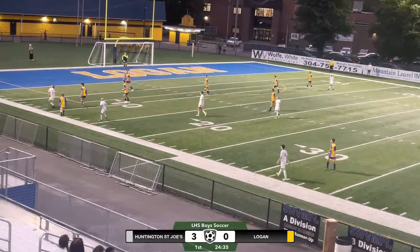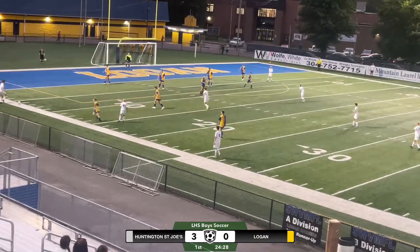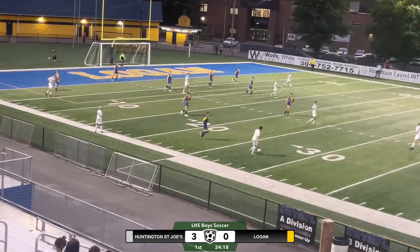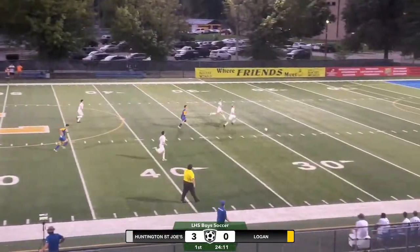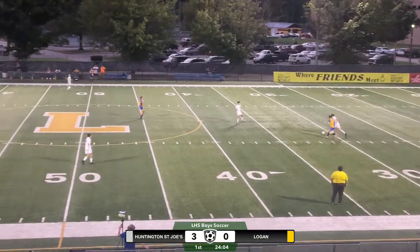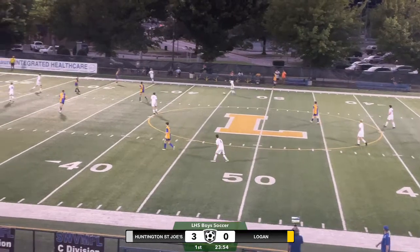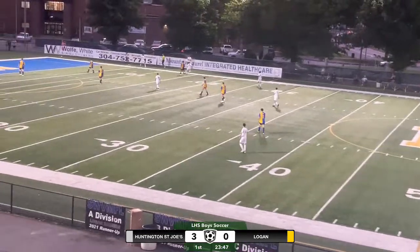And Hatfield kicks it right off of number 4. And Huntington St. Joe's back on the attack. Number 4 working around on Ramey. Number 4 has it. And Hatfield just clears it away for Logan, but back to number 4, who's trying to get it away from Ranson. And now Carter Neal pushes it up, and he's just trying to run it down. Logan just pushing it up the field, and Hatfield just kicks it out.